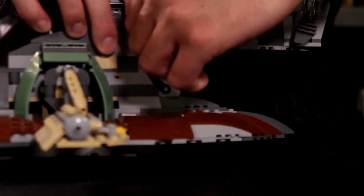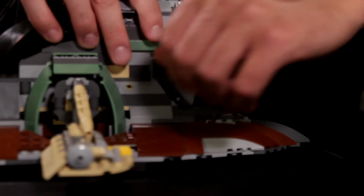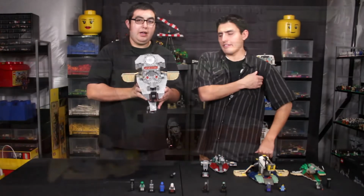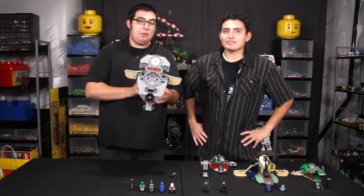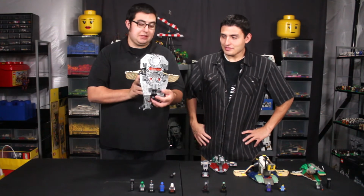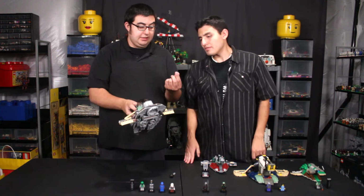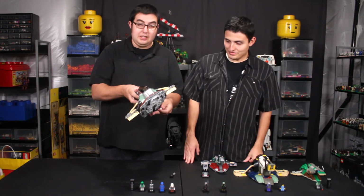Does this one come with the seismic charges like the other ones? I think it's supposed to. When it flips up like this, you probably flip it that way. There's a lot of dust right now, I don't know if you can see it, but they're supposed to be seismic charges. Oh yeah, they did come with them. We obviously don't have them. Is it these little heads? Yeah, there we go. There's a seismic charge. So it came with them.